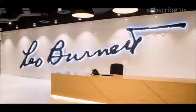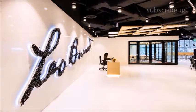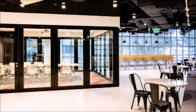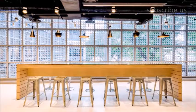Today we are going to see an office in Singapore. It's called Leo Burnett. From the architect, Leo Burnett incorporates WE spaces, local culture, geometric motifs and art installations that fuse East and West, old and new, to create a collaborative, innovative workspace, a crucible of creativity that drives business results.